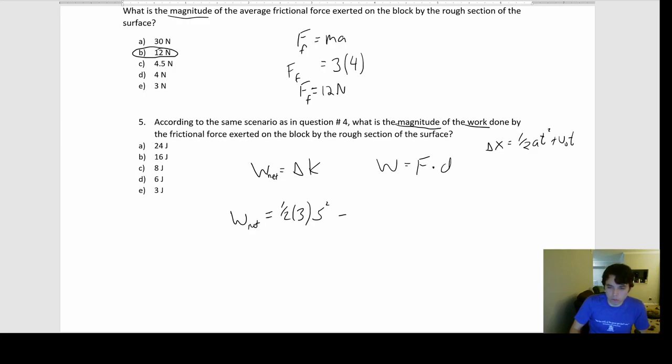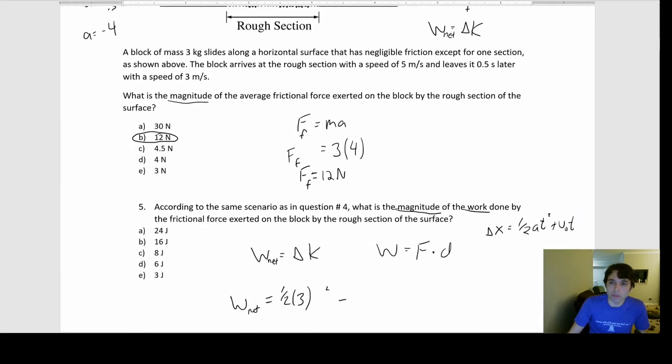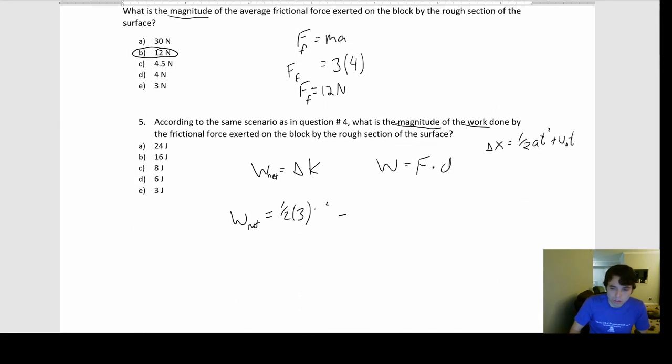Am I doing it backwards? Oh, sorry, yes, I am. Final minus, it's just a 3, sorry, guys. My final velocity was 3, sorry about that. Final velocity is 3. All right, minus my initial kinetic energy, which is 1/2, mass of 3 again, times 5, this time I'm going to do 5 squared there. So final kinetic energy minus my initial kinetic energy, that's going to be my net work done.